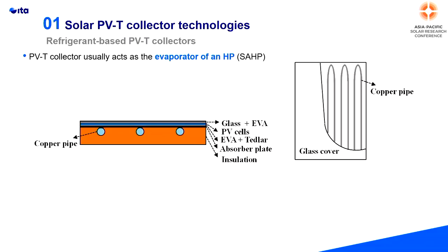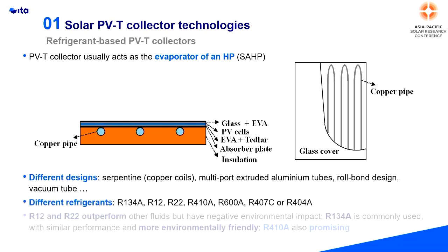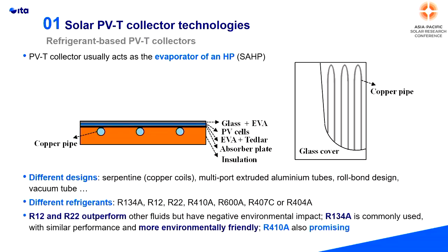Here you have the thermal absorber attached to the PV, and when the refrigerant evaporates, it cools down the PV cells. There are also different designs, mainly depending on the flow pattern and also the material of the thermal collector. Also, different refrigerants have been used. R134a is commonly used, with a similar performance to R12 and R22 but more environmentally friendly, and R410A is also promising. Again, the most common configurations have a high TRL. There are also commercial PVT collectors.